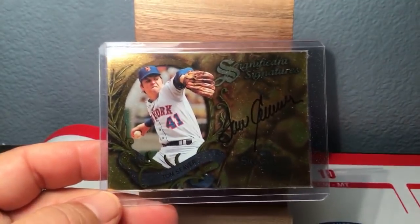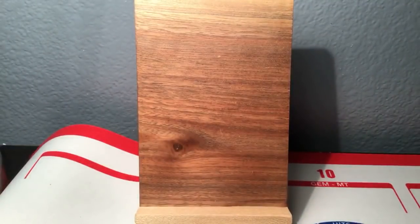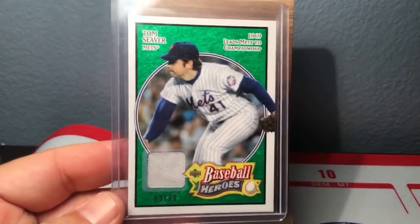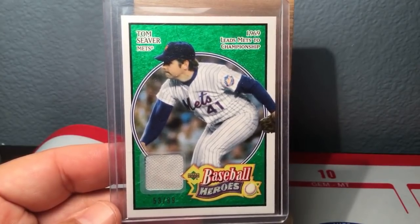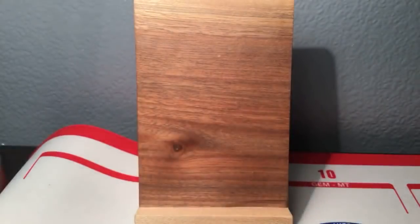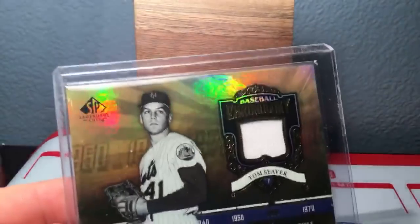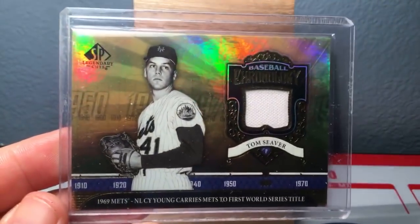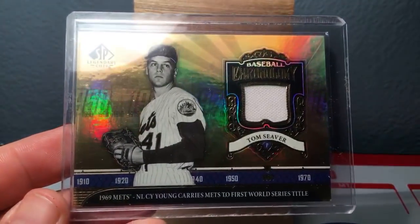Here we go with some Tom Seaver right here. Significant Signatures. And Tom Seaver stuff is really expensive too. There's a Baseball Heroes jersey card. And there is another jersey card from my favorite, SP Legendary Cuts.